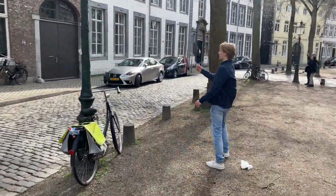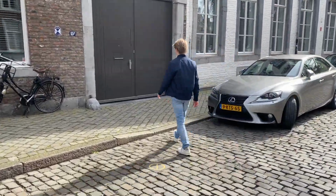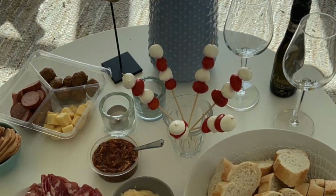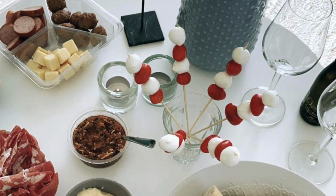At the next stop, we went to a family from Maastricht. We asked them some questions and we wanted to figure out why this is such a Burgundian city. During that stop, we got some new insights about the daily life of people that live in Maastricht.